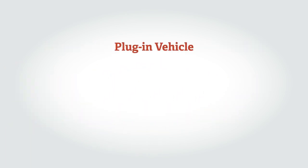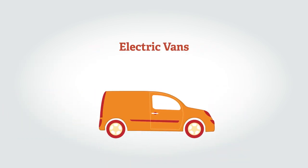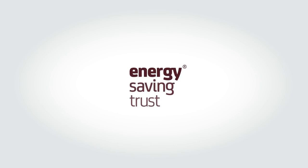A plug-in vehicle, whether an EV, an EREV, or a plug-in hybrid, may be suitable for you depending on your driving patterns and your local recharging infrastructure. There are also electric vans available, which are suitable for a range of applications, with most models having ranges of more than 100 miles. The Energy Saving Trust can provide more information on any aspects of electric and low-emission vehicles.